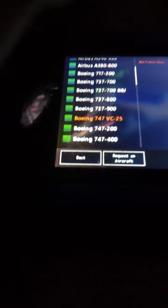So we got new planes. This is the new Infinite Flight update that just came out last night. Looks pretty good. I did not update it. I didn't know it was a new update. As you see, there's new 747s. Okay, it's trying to autofocus. Hold on. It's autofocusing by itself. That's pretty funny. So yeah, there's new 747s.